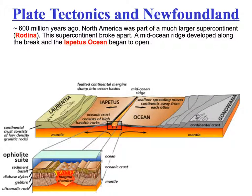When the supercontinent called Rodinia broke apart, believe it or not, it split right down through the middle of what we now know as the west coast of Newfoundland and the east coast of Newfoundland. And in between, let's say, St. John's and Corner Brook, there was a massive ocean that got created called the Iapetus Ocean. It was all because of the convection currents and how they basically pulled both sides apart in opposite directions. We had a ridge, we had seafloor spreading, and both sides were going in two opposite directions at a rate of about 2 centimeters per year.